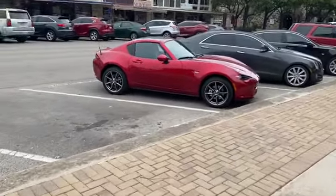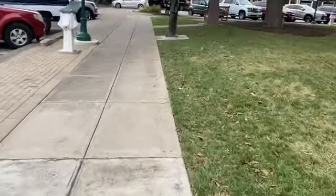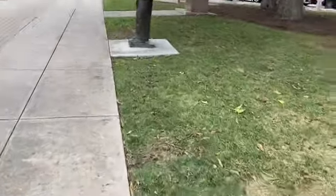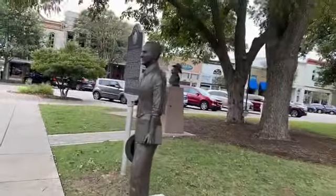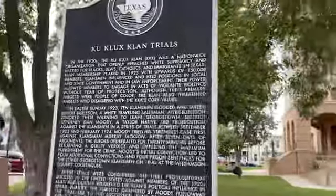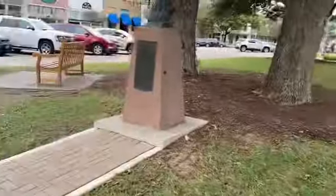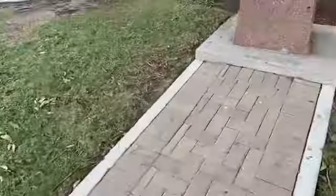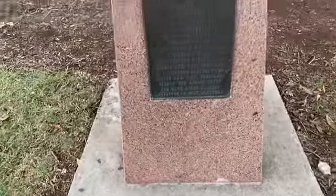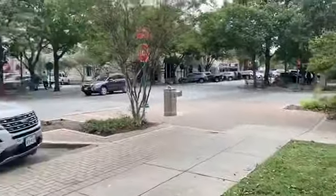Now it smells like mold. Look at this pretty car. This shirt makes me look so much bigger. Look at this statue. Oh, so I don't want to record that.